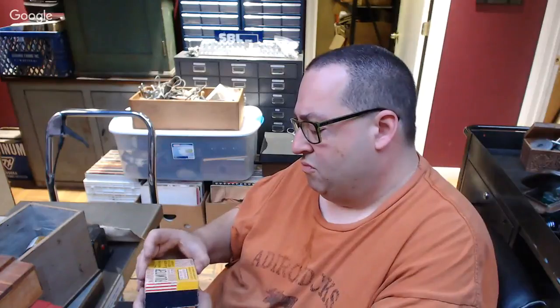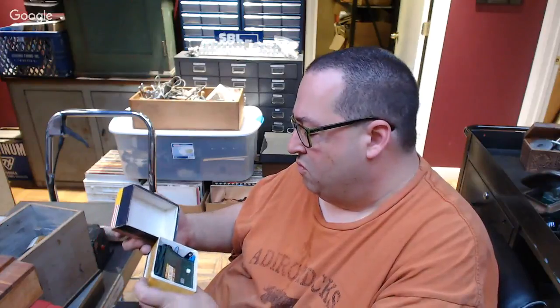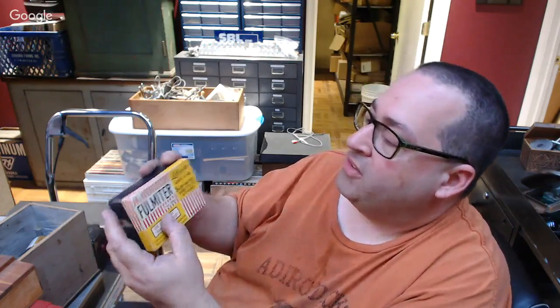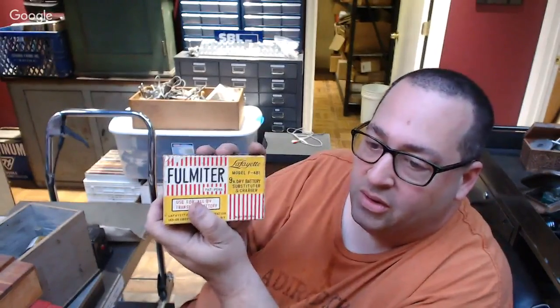I don't know what this is either. That is a 9-volt dry battery substituting charger. What does it say on the thing? Open it up. It's probably the big 9-volt battery. Oh, that's cool. Full meter TR-1. Oh yeah, the end connectors connect to a 9-volt. On the box it says model F-418, for all 9-volt transistor batteries.